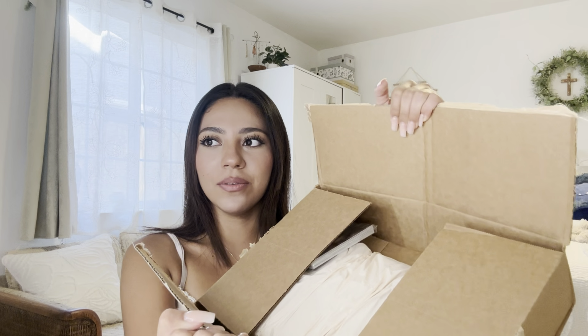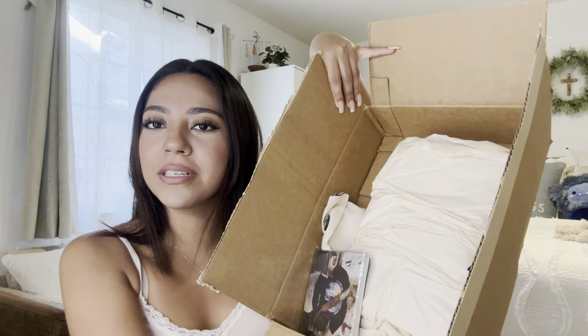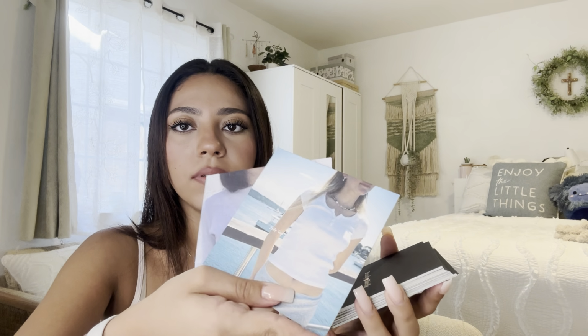They wrapped it all really tightly. I don't know how they wrapped it all in there because it's supposed to be 9 things. But they gave me these little postal cards. I've seen people get these. I think I got these one time in the past, but honestly, I don't know what to do with them because it's just random photos of the clothing. So it's like a stack of all the cards.